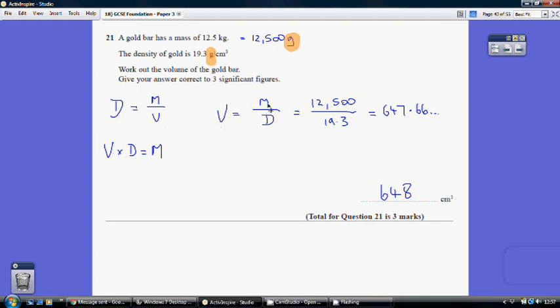Now, the next catch is that we've got to pick up that we're dealing with different units here. We've got kilograms here and grams here. So let's convert everything to grams. So to convert kilo to grams, we have to multiply by 1,000. Remember, 1,000 is kilo or milli, and cent is the 100. So 12.5 multiplied by 1,000 gives us 12,500 grams. So we're now comparing like with like. We've got grams in both parts.